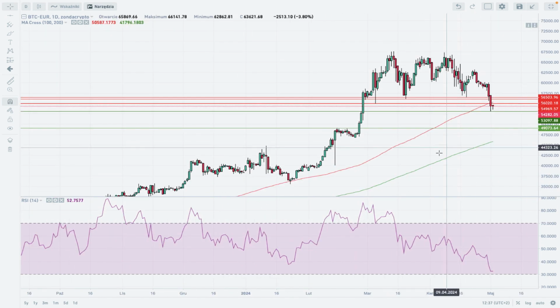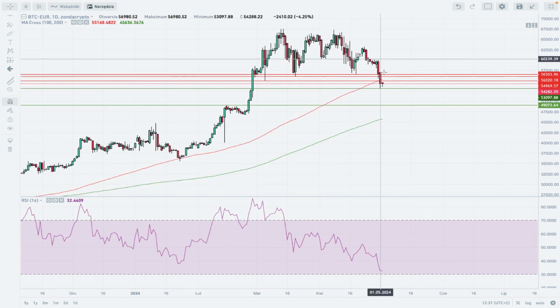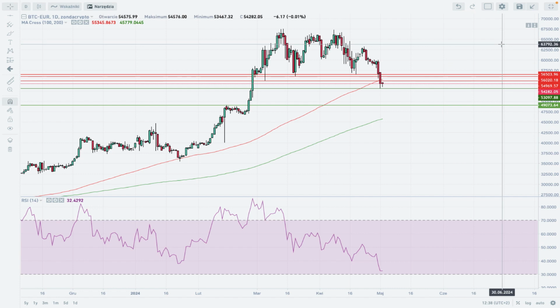However, please notice that this is only the first touch of the 100 periods moving average. We have a breakout, we have the confirmed daily close. Nevertheless, due to the almost extremely oversold situation here, we might see some bounce towards the technical resistance, and we might see some sort of breakout back above the 100 periods moving average. So the battle of the 100 periods moving average is still ongoing.